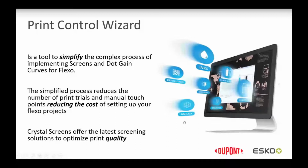We have a labels version, and we're very soon, as I mentioned, going to have the corrugated version. The general premise behind Print Control Wizard is to put a software out there that simplifies and automates the process of selecting screening and building curves, dot gain curves for Flexo.